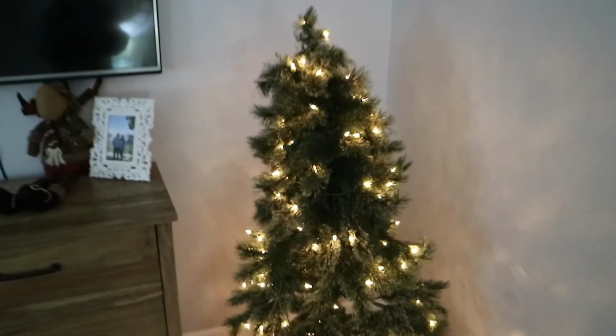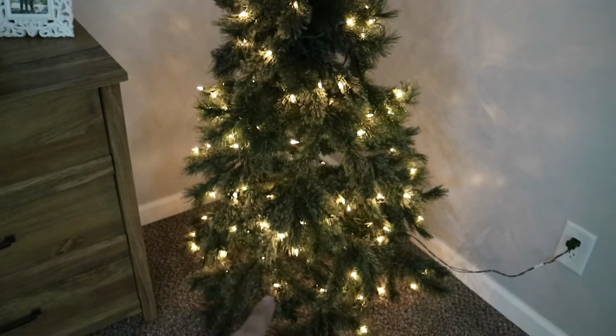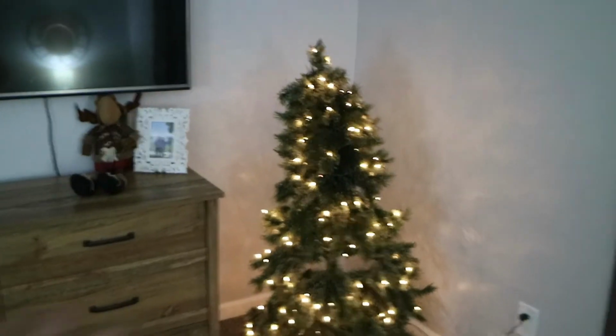So it's not the prettiest tree, it definitely needs help because our cat would climb all in it. When it was up in our loft, she would literally sleep in this tree, but I still like it. It still gives a cozy vibe with the lights and everything. And it's just in our room, nobody comes up here except for us.